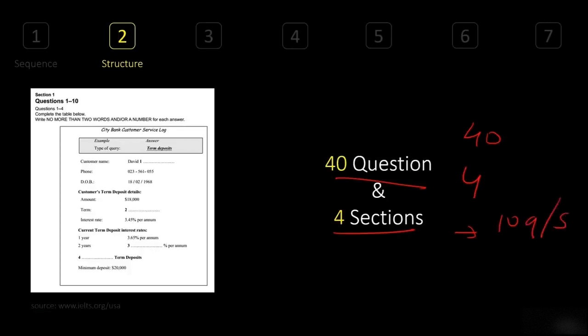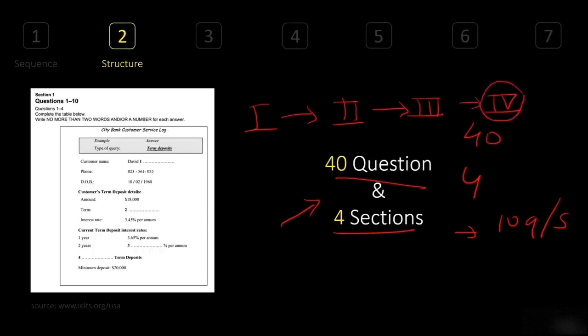The difficulty level always increases from one section to the next. So section 1 is comparatively easier than section 2. Same goes for section 3: section 2 is easier compared to section 3. In the same way the difficulty level keeps increasing and reaches its highest point at section 4. The reason for having sections will be described in the coming videos. Why do they have sections? For now, just remember 40 questions, 4 sections.